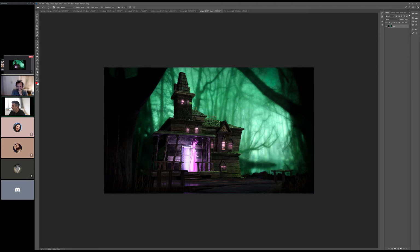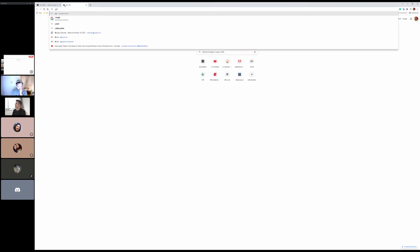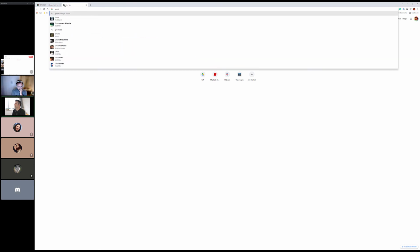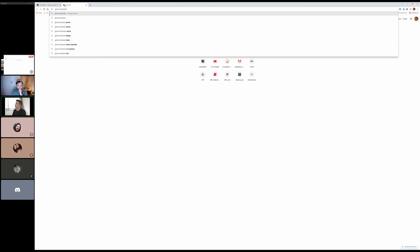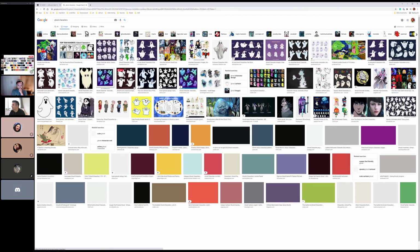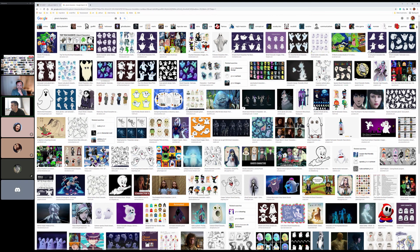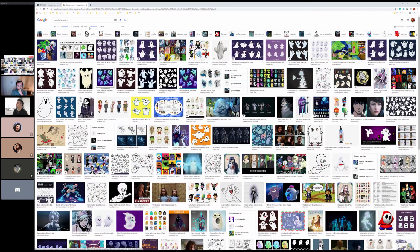Ghosts are hard. Ghosts and transparencies are really, really hard because we think, oh, it's a ghost. But if you start looking at reference of some ghost characters, let's see if we can do it now, you'll see that they each have their own unique characteristics. Patrick Swayze popped up there. A lot of these are 2D.